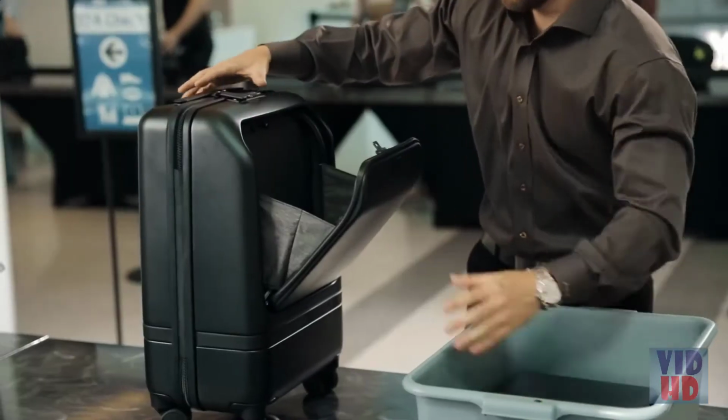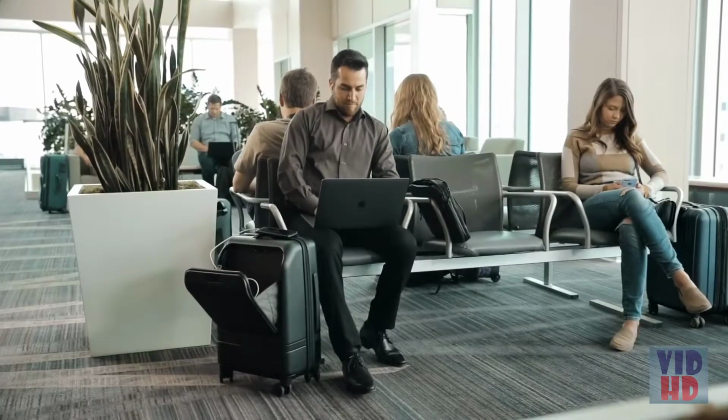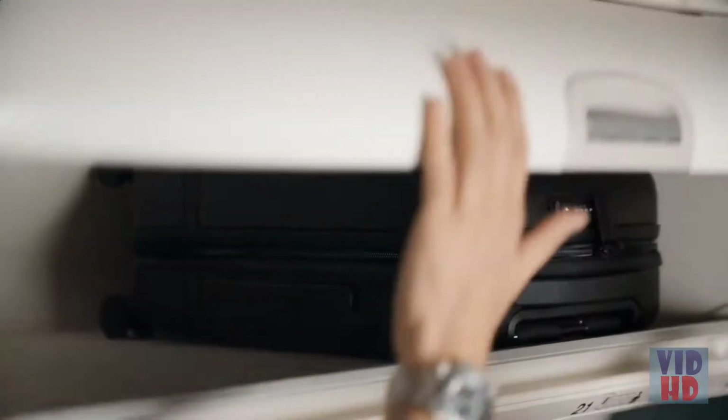Quick access into your bag makes TSA checkpoints a breeze. Accessing and using your tech couldn't be easier. And keeping your gear managed on the plane is no problem at all.